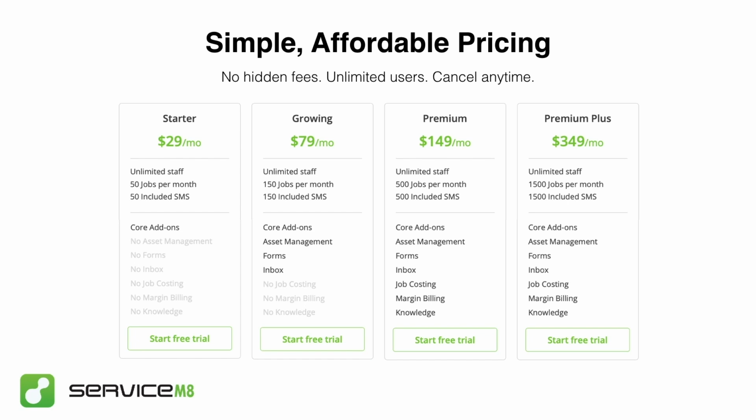A plan comes at a single monthly price for the entire account, including all your staff logins. So it doesn't matter how many users you have in the account, it's still a single monthly price. For example, under the starter plan, you get 50 job credits a month. Every time you create a new job in ServiceM8 as either a quote or a work order, that consumes a job credit. If a quote is successful and accepted by the client, and you then convert it to a work order, it still only counts as 1 job credit.